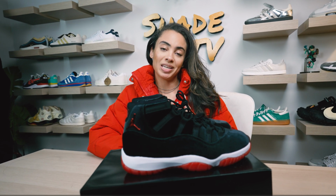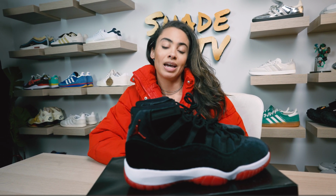My name is Marissa Hill, and today we're going to be talking about the recently released women's exclusive Air Jordan 11, and these are known as the Bred Velvets. Let's take a quick sneak peek.